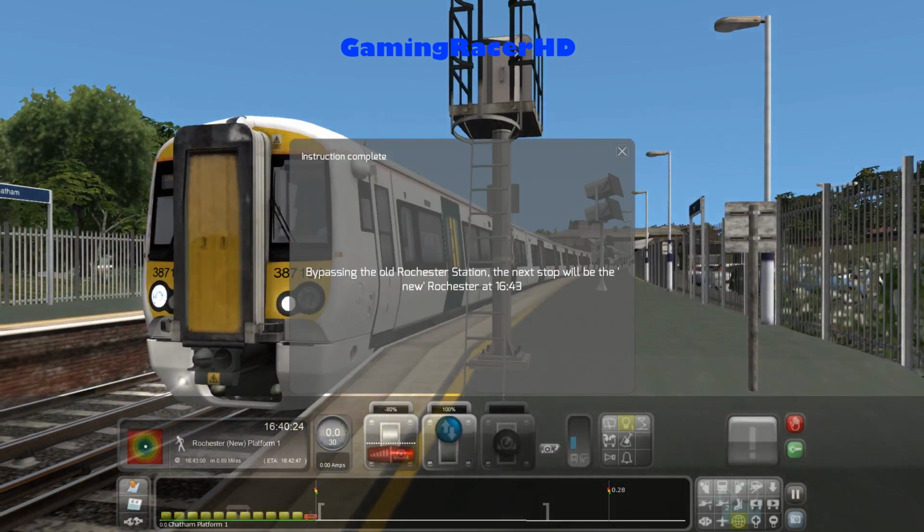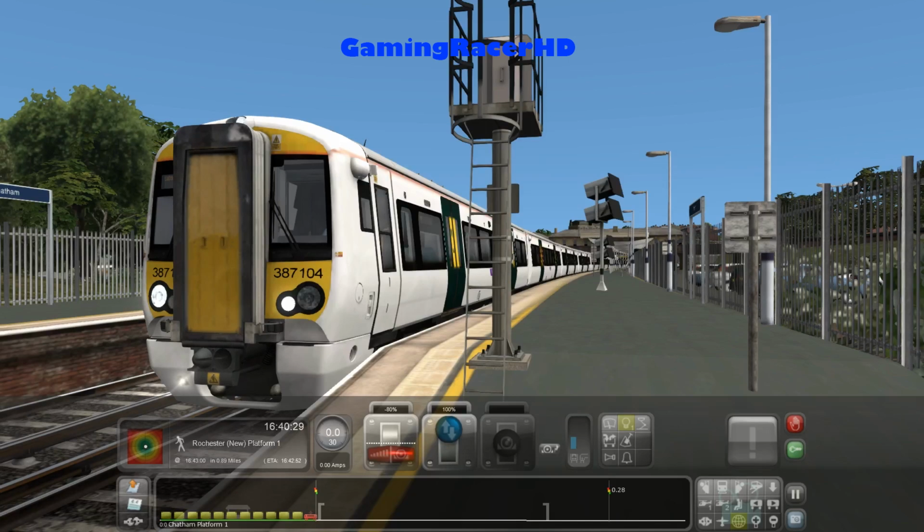Bypassing the old Rochester station, next stop will be New Rochester, 1643.